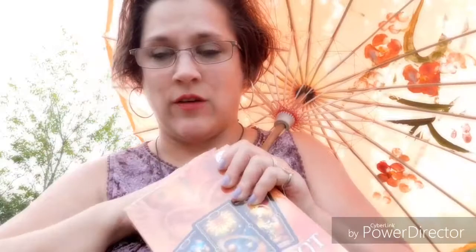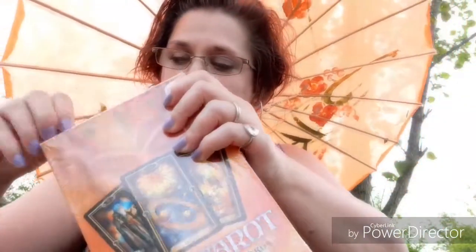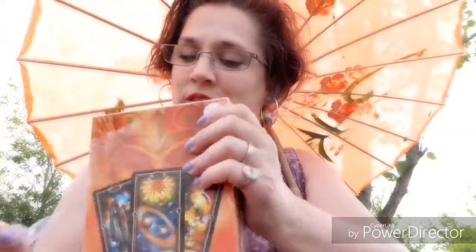My goal is to become more proficient at tarot. And I wanted to show this to you because this is my favorite thing that I got while I was at the Renaissance Fair.